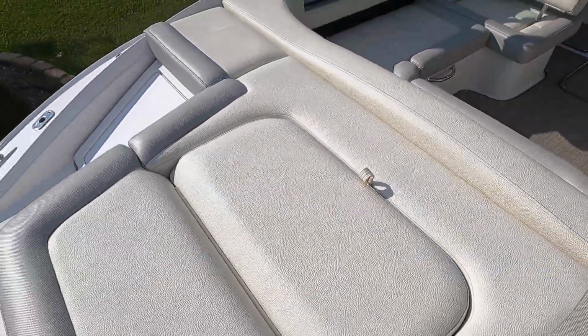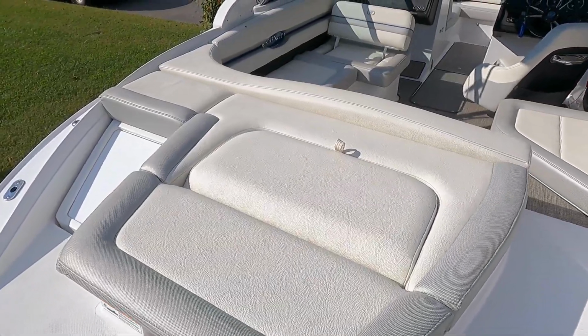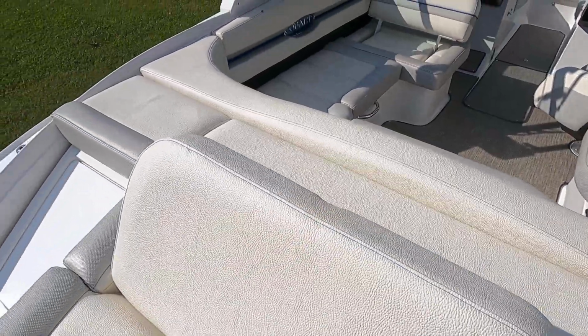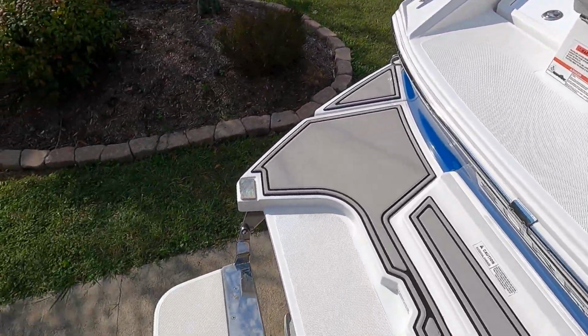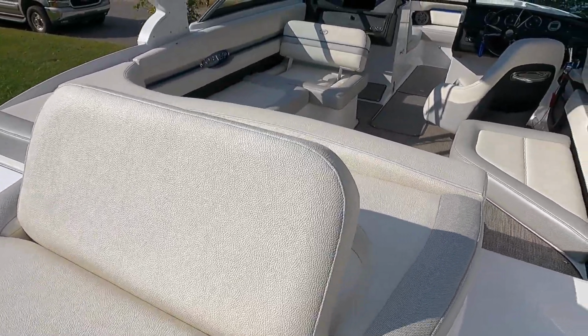I go down just like that, so now you got your full regular sun lounge. But if you're sitting around floating, just pull that right up, and if you got some people taking advantage of that drop down platform, you've almost got stadium seating back here on the rear of the boat.